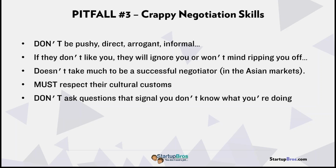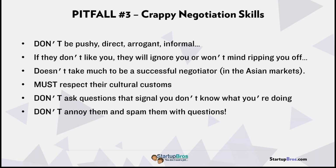And again, if you introduce yourself as the assistant, as the secretary, it's a lot easier to ask a few dumb questions and get away with it. But you really want to be careful not to ask questions that signal you don't know what you're doing or this is the first time you're doing it. You want to make yourself seem like a big company as much as you can.